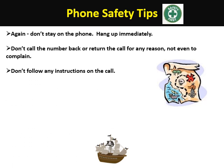Don't follow any instructions on the call. If it's a robocall telling you to press 2, don't do it. Hang up. Don't say yes to anything. Let me tell you why. Because if you say yes, the scammer may record your yes, call you later asking you to pay off that bill for your vacation, and play your yes saying that you authorized the purchase. Wrong. The good thing about Texas is you need it in writing, a contract. But still, why go through the problems?